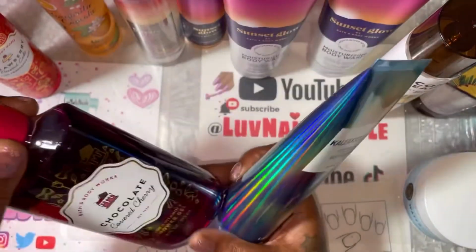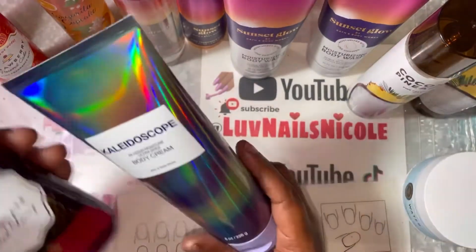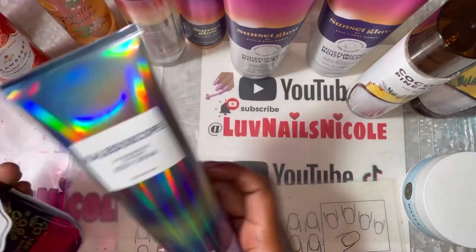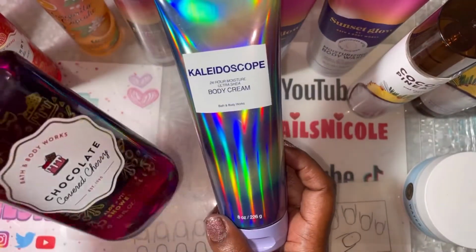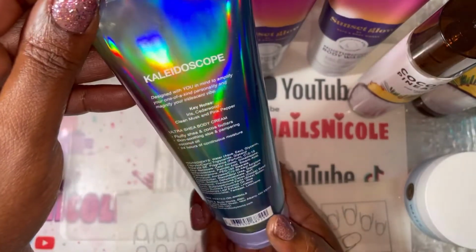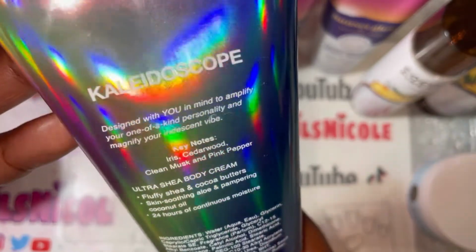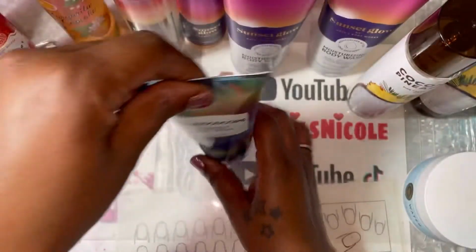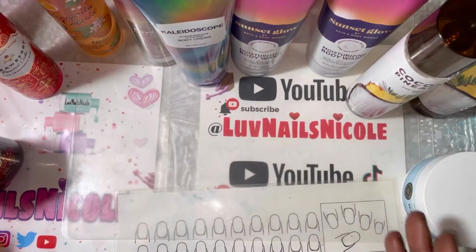And I also like these lotions a lot better than the lotions that come in this container too. It seems like they're thinner, and I like my lotions a little thick. I'll get them, but I prefer to have the body cream instead of the ones that come in this one. Let's see. So this one is Iris, Cedarwood, Clean Musk, and Pink Pepper. I haven't tried it yet, but I bet that smells good. Y'all hear coconut. I love it.